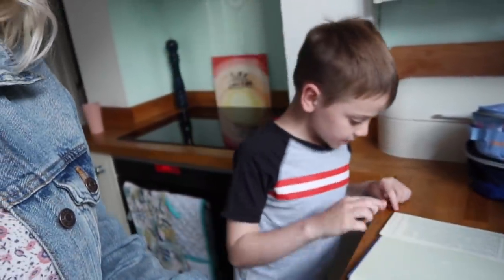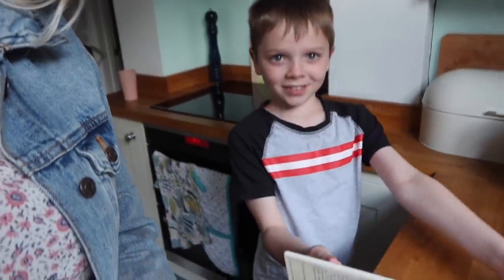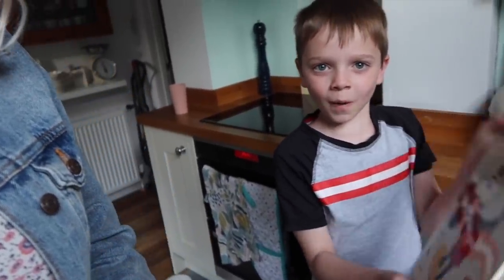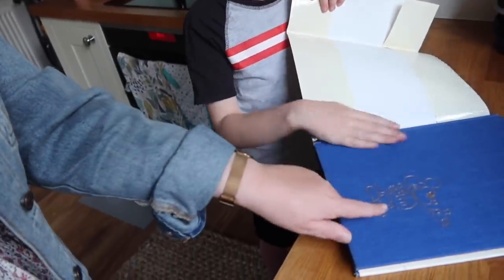Wait, now. You've got chocolate around your mouth, dude. He says it's made in 1975. And if you take that front part off, look, it's like a nice fabric. That was made in 1975. That's older than mummy. That's older than you. Yeah. How many years older? Two years older than mummy. Are you going to take those up then, my love?